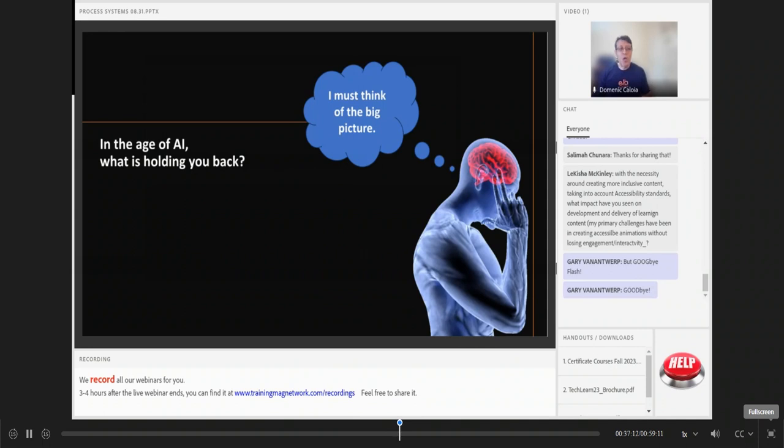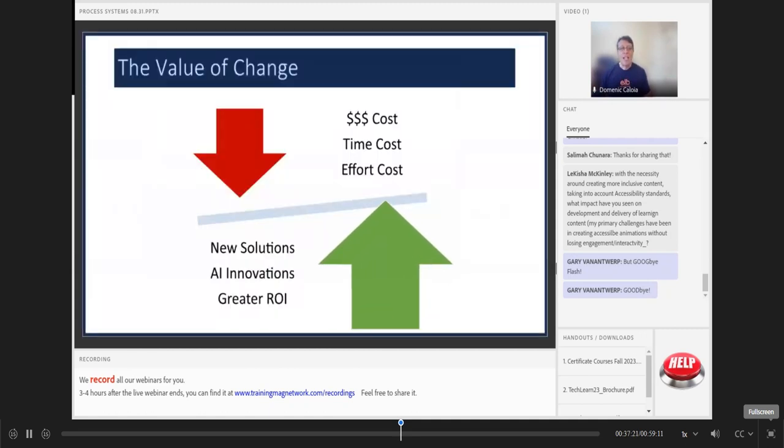In the age of AI, what's holding you back? Think of the big picture, which is this whole system design concept that we've been talking about. And someone brought up, I think I saw something about the cost. So take a look at this slide.